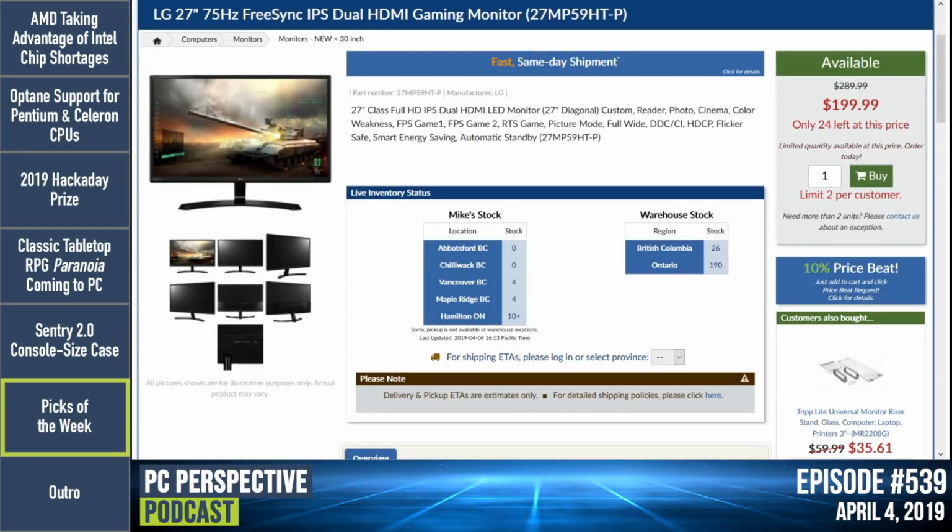All right. Next up is Jeremy with the display. Well, if you're going to have an arm that can hold up to a 27-inch display, you might want a 27-inch display. This is a Canadian price, but it's on a significant sale. And you get 75 hertz tops on a FreeSync display that's IPS. It's not going to blow you away and be the most amazing monitor you've seen on the market ever, but at $200, it is not a bad way to go.